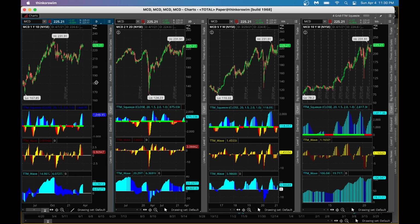As I scan through this, on the 1 day chart I don't see anything here. As I go into the 2 day chart, I don't see any squeeze indicator. I think the squeeze has just fired on the higher side here. As you can see, we have red dots followed by a green dot. That means the squeeze has fired, and the lines are above zero. That means it's fired on the long side, or bullish side.